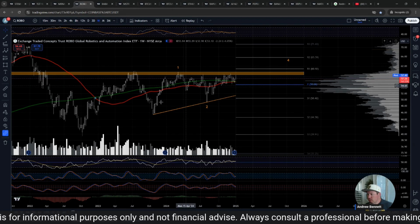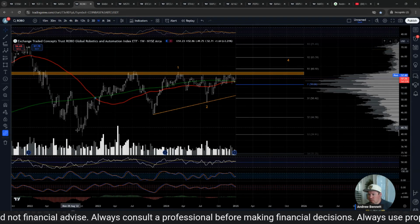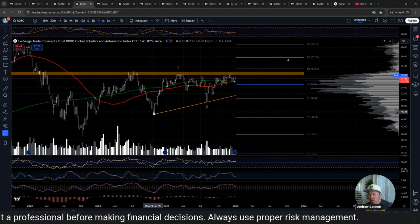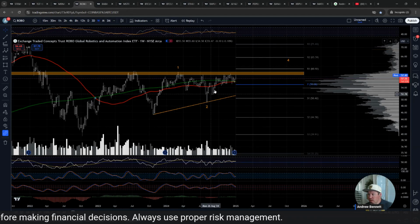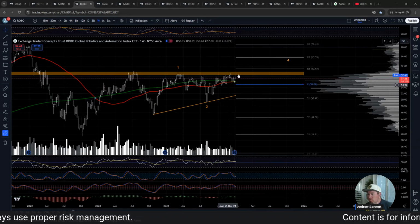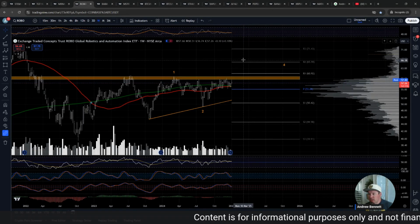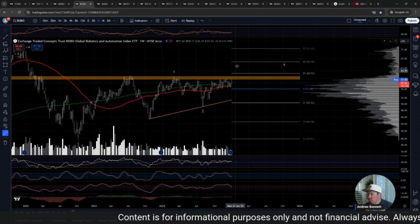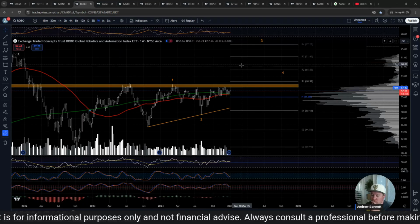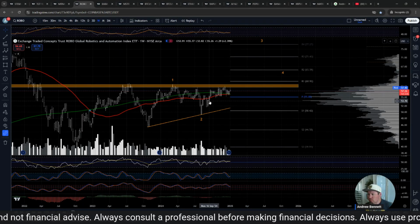So when I zoomed in here, I'm starting to think this is a large 1-2. So 1, 2, and then we got a 1-2 again, and then we're getting another 1-2. And so at that point, we got a 1-2, 1-2, 1-2. If there's a 3 coming, it's coming. Like, it's going to be nice. It's going to probably run through R1, R2, and R3 possibly quickly, because we're kind of squeezing into it.